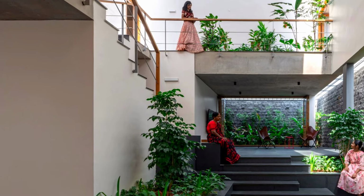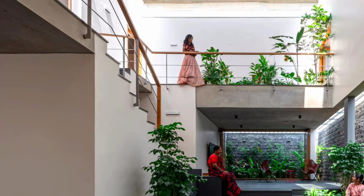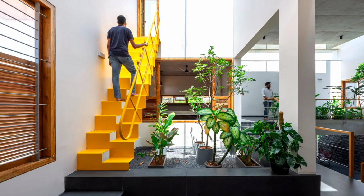Tucked away in the southwest corner of the house are the guest and parents' bedrooms, both enjoying an outdoor spill-out space lined with planters.